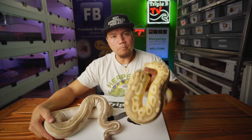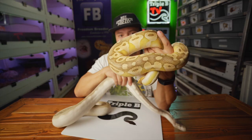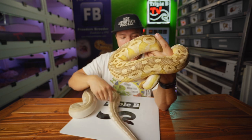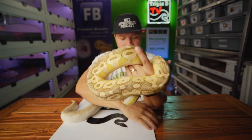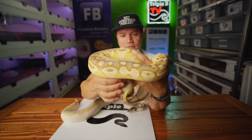Our next male, Bullwinkle, is only going to see one girl this season. And Bullwinkle, of course, is, oh my god, wow, these snakes are absolutely ridiculous right now. This is like trying to wrangle retics almost.